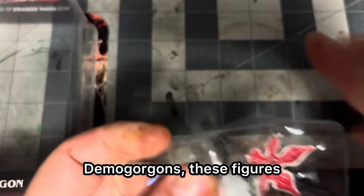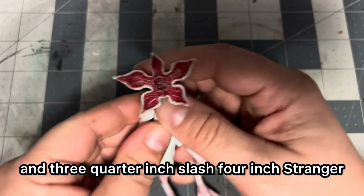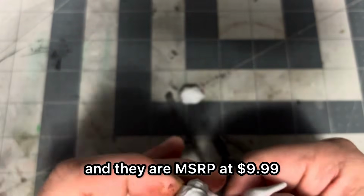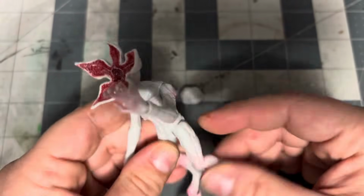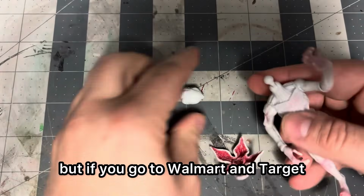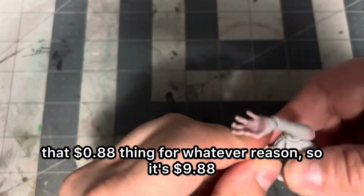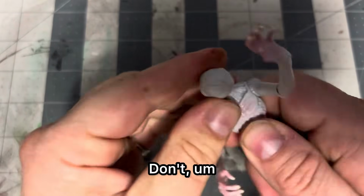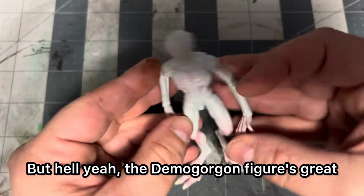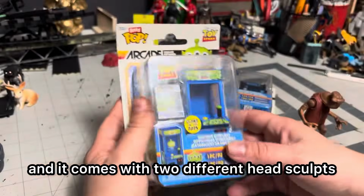Demigorgons, these figures, the single release 3 3/4 inch / 4 inch Stranger Things figures from Jazzwares are awesome, and they are MSRP at $9.99. Amazon has them up $3 difference from that, but if you go to Walmart and Target, they're both at $9.99, although I do think Walmart does that 88-cent thing for whatever reason, so it's $9.88. Don't overpay for these. But hell yeah, the Demogorgon figure is great, and it comes with 2 different head sculpts.